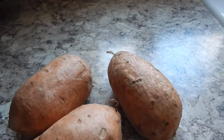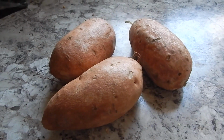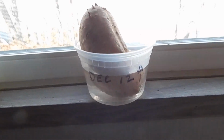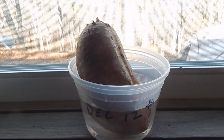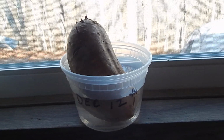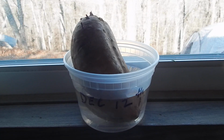As for these guys, they're about to get company because I'm going to go shopping, and guess what? Yes, for Christmas, more candied sweet potatoes. But until then, just check back with me in a couple of weeks, and we'll see what happens. If we get slips off of these, then I'll use those slips to grow sweet potatoes in the coming year.